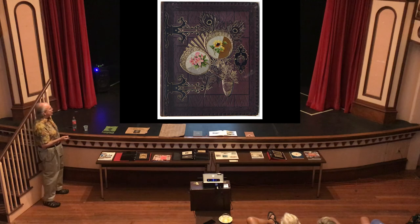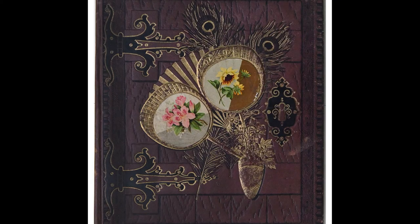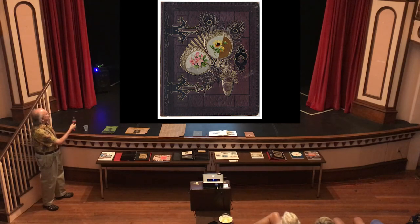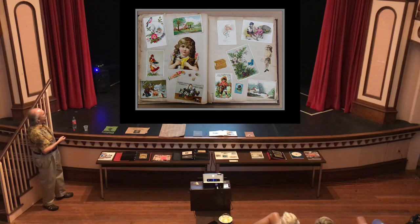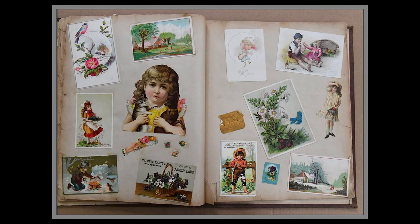Okay, this is a Chester scrapbook. So we were talking about people keeping these. This is our scrapbook, it's about this big. The outside is a really nice shape. It's embossed with gold printing and chromolithograph flowers in it. And this is the inside. Because it's from the 1880s, you can see where the paper is starting to fall apart on the edge. But this is very, very typical of scrapbooks of the period.